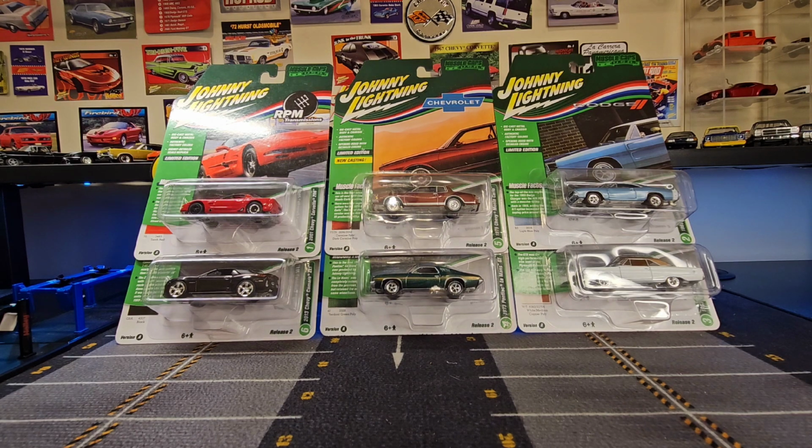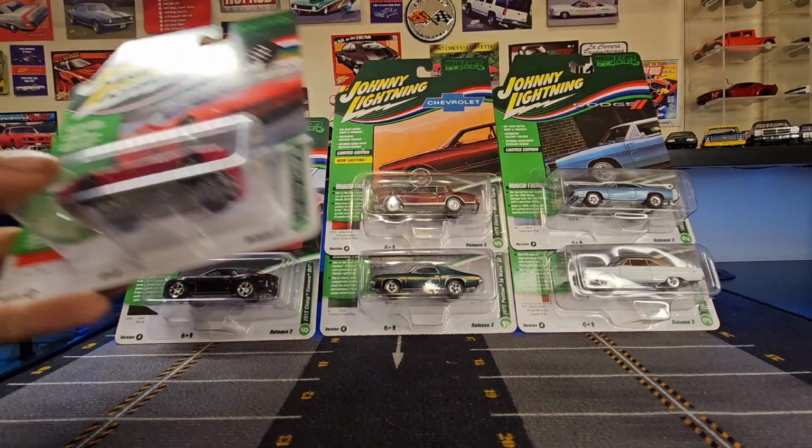So in today's video we are going to be taking a look at Johnny Lightning's Muscle Cars USA release number 2. This is 2022 release number 2, version A, so these are exactly like the ones that we see on the packaging. Unfortunately I don't have version B for this video. I grabbed these quite a while ago. I forget actually, it's been a couple months, but I've just had them in my little stockpile below the desk here. So real quick, we're going to just go over what we have here.